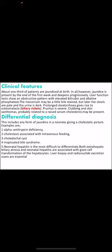And due to deposition of bile salt in the skin, this leads to severe pruritus, clubbing of the fingers, and skin xanthomas. And this is related to the increase in the serum cholesterol level.